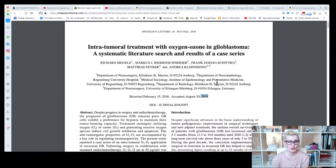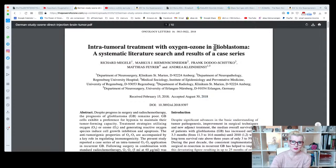One of the patients was still alive 4 years after the intervention, which was very unusual because the median survival for people with glioblastoma, the type of brain cancer they were dealing with here, is short, and this is one of the most dangerous cancers there is.